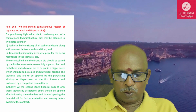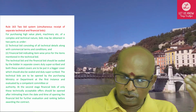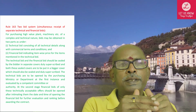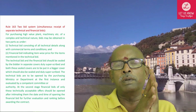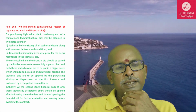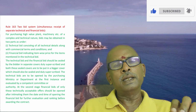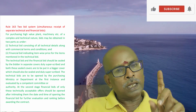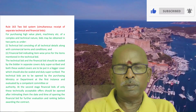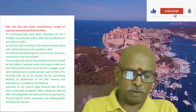Okay, now the second stage we are opening like this, and EMD related things also we will discuss separately. Normally the EMD of people who have not been selected in the technical evaluation has to be returned immediately, and afterwards you don't need to keep it because they are anyway not going to be considered at the financial level. The remaining parties who have been selected in the technical evaluation, their EMD has to be retained, but not for an unduly long period because the government does not pay any interest. Those EMD related matters we are going to discuss in a separate video.